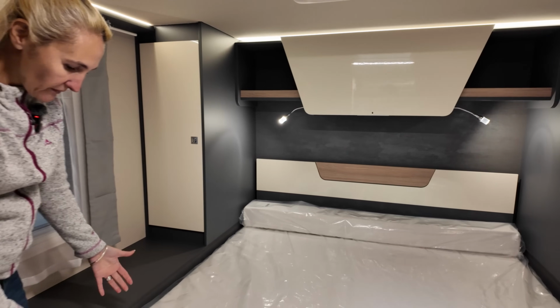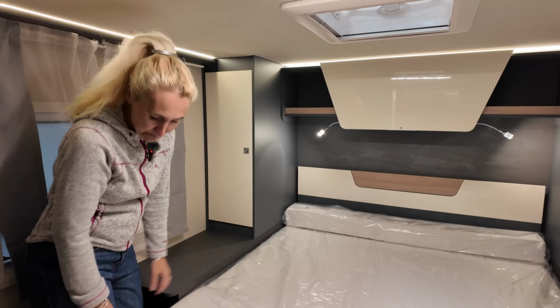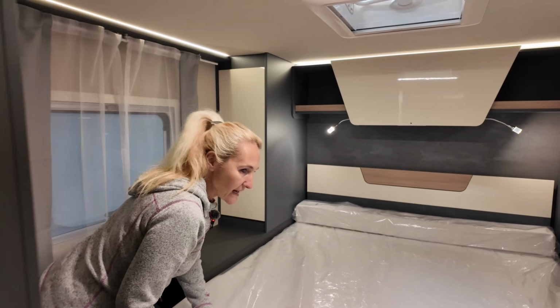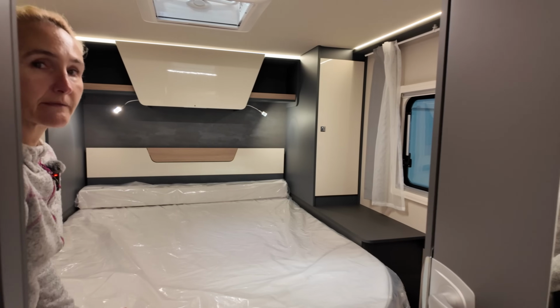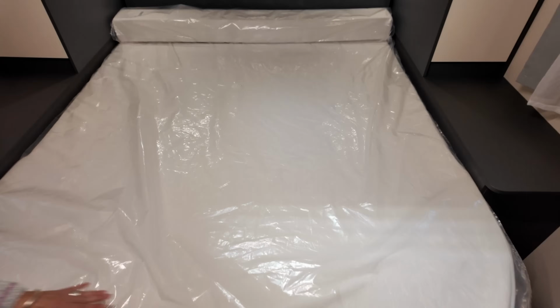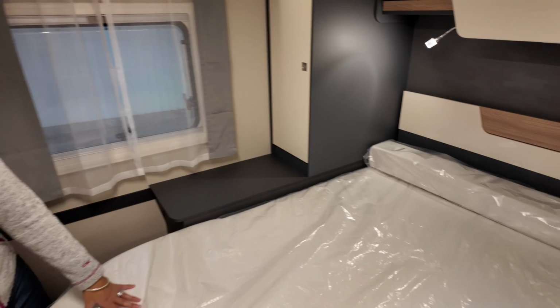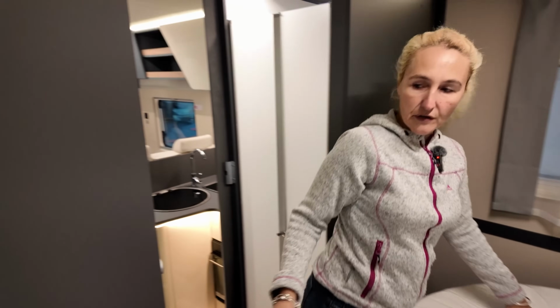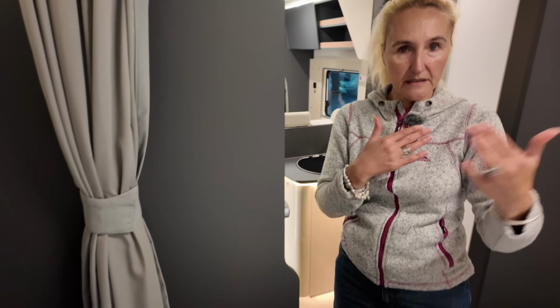To get onto the bed, obviously you can see I've climbed up a step. Keep climbing and clamber onto your bed. Right, I will just step down. So good size island bed, 198 by 148, and there is a longitudinal or twin bed model as well. You also are going to get a privacy screen. It's more of a curtain, and that's going to give you your privacy at night time. So you can pull this across here, and that's going to section that off.